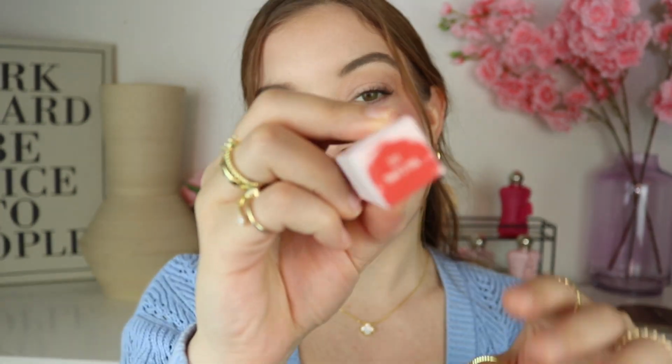So I am very impressed. I love, love, love how shiny this is. It's making my lips look very juicy, very plump. Let's go on to the third shade. I'm very happy about this. And last but not least is That's Tea, and this one is a burnt rose.